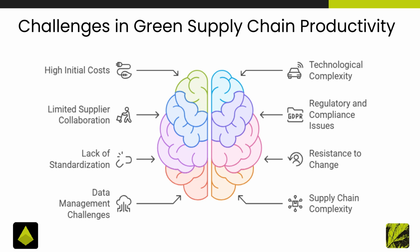Technological complexity adds another layer of difficulty, requiring businesses to stay updated with the latest innovations. Regulatory and compliance issues also need constant attention to align with ever-evolving laws. Resistance to change, both internally and externally, can slow down adoption. Lastly, the complexity of entire supply chains requires careful coordination to implement sustainable changes effectively. While these challenges exist, addressing them head-on allows for a smoother transition to a more sustainable model.